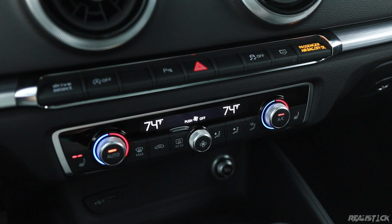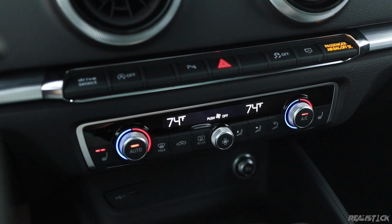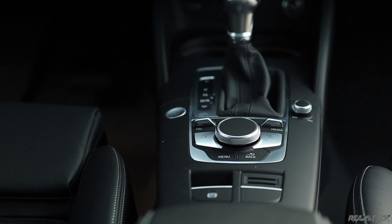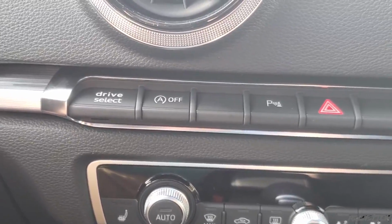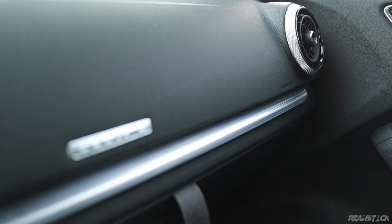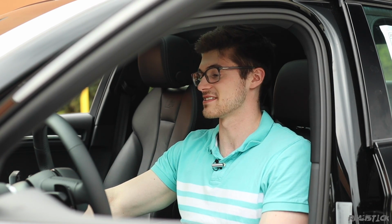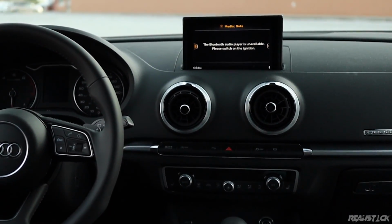You do get heated power seats, one-touch windows, dual-zone automatic climate control, a sunroof, and 2 USB ports as standard. Then you have your physical controls for the drive select, the auto engine stop-start, parking sensors, traction control. These also have a nice toggle to it that makes me almost just want to press them. And the same thing with the air conditioning unit down here. The dials feel so nice, even though it's all plastic.